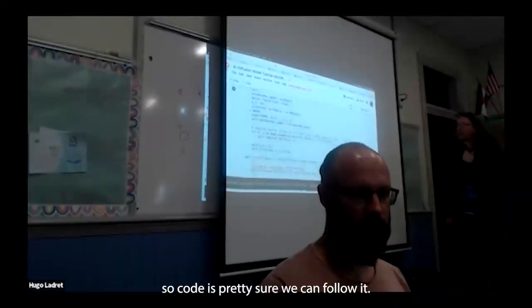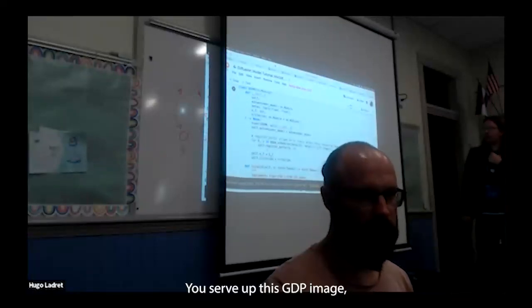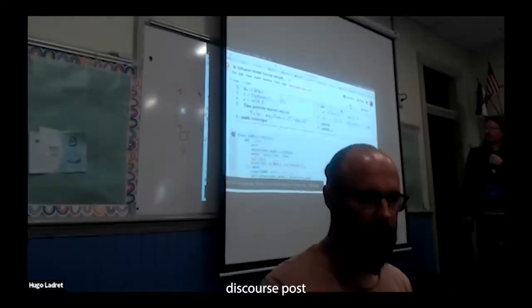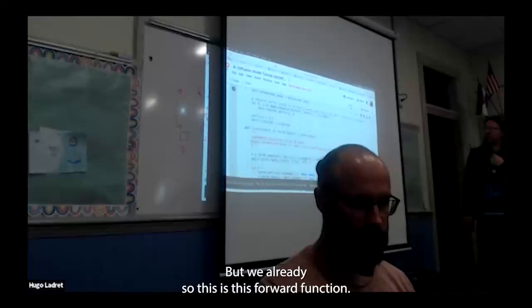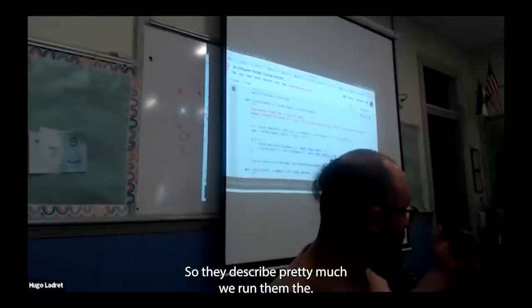Yeah, so the code is pretty trivial. You can follow it yourself, but DDPM is just the name of the paper, the original diffusion paper. This class generates that schedule of the so-called alpha and beta parameters that we already saw. Next is this forward function, as I described.